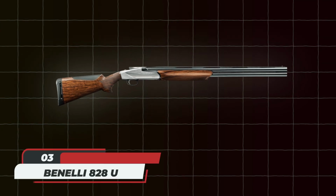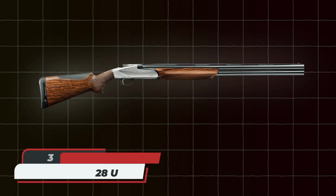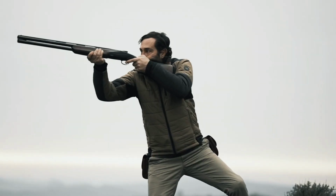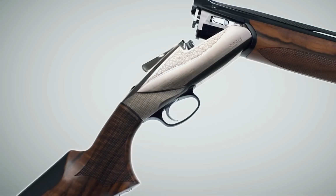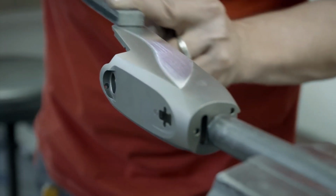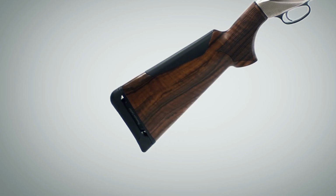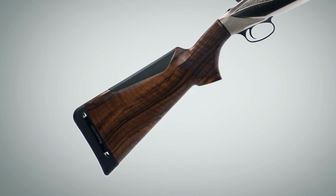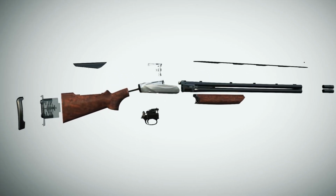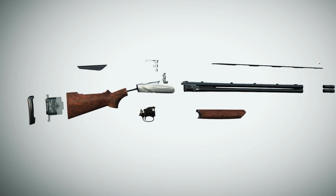Number 3. Benelli 828U. Benelli 828U is a perfect blend of innovation and performance with its advanced features that enhance the shooter's experience in the field. The shotgun is made with more focus on its weight distribution, which uses a combination of small weights in the rear portion of the stock. You can add or remove the weights to make the center balanced as per your shooting needs.